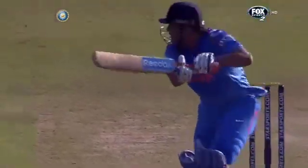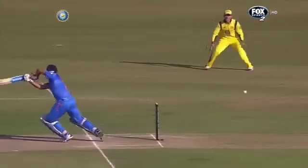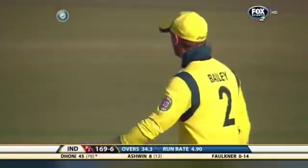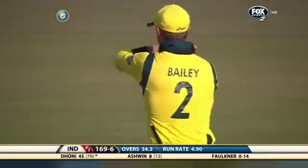And once again, the quick outfield takes it away. It was a full toss. And he's played it very, very well. Can he take the mid-wicket out and put a fielder there? Both for Ashwin and Mahendra Singh Dhoni. The ball isn't coming back into the right-hander. You wouldn't see Mahendra Singh Dhoni playing that on drive very often.